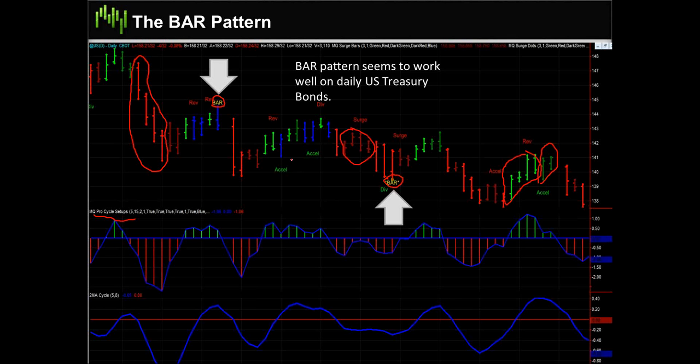Now, the reason why I like the surge bars in conjunction with the setups, in conjunction with the bar pattern, is because if we see a bar pattern, I want a bearish one. We see right here in the first, this is the first white down arrow.